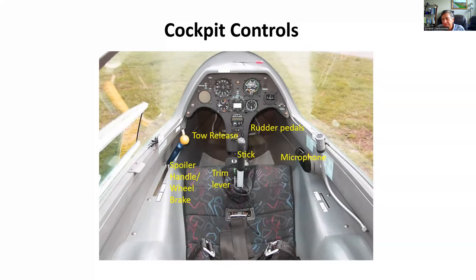Cockpit controls. All right. This is a picture of an ASK 21, which is the glider that we train with at Soaring Society in Boulder. And there's a few things. First one that probably jumps out at you is the stick, which of course with gliders, we fly with sticks. There's a trim lever here. You see the green knob on the end. We want to be able to take the pressure off and keep the glider as stable as possible.